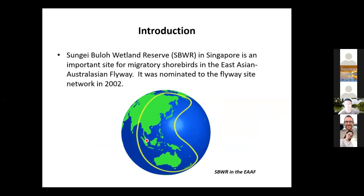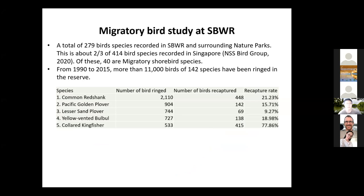This location on the red dot is where Sungei Buloh Wetland Reserve is. We are one of the important sites in the Flyway, and we joined the East Asian-Australasian Flyway Shorebird Conservation Network in 2002. There have been migratory bird studies dating back to the 1990s at the reserve.